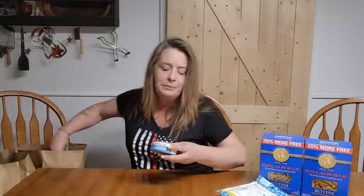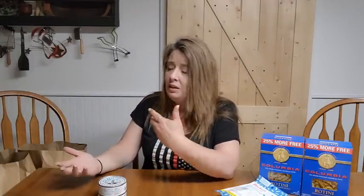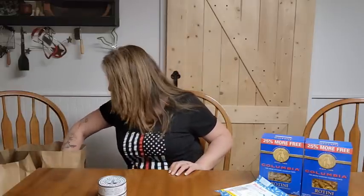And then we grabbed a couple cans of the albacore tuna. This is such a good deal from the Dollar Tree because a lot of the stores are like $2 a can now for tuna fish, which, you know, we like tuna fish. We use quite a bit of it in our house, so I like to keep a good supply.